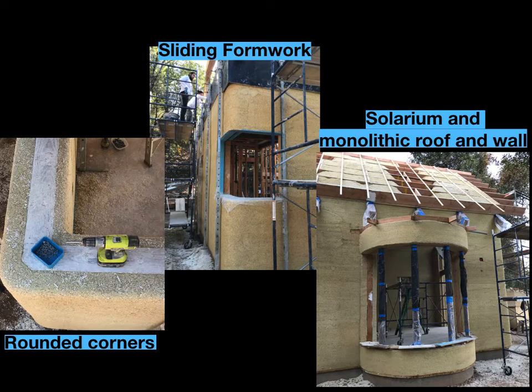Paul designed the solarium, which offers a lovely tranquil space within that small house. And as you can see in the photo, the roof was insulated with HempLime, and in fact the wall and the roof was one monolithic structure which encapsulates all the inhabitants in the building.